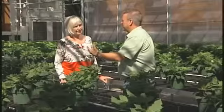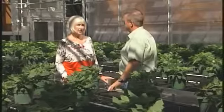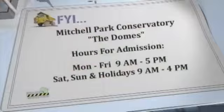Now, how many days a year? You said it's every day of the year, but what are your hours of operation for the general public? The domes themselves are open from 9 to 5 on weekdays and 9 to 4 on weekends. We do have extended hours during the winter though, because we do a lot of special events, concerts being one. So we're pretty rock and roll in the winter.